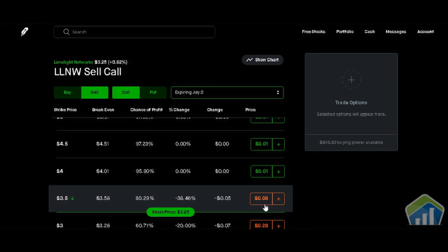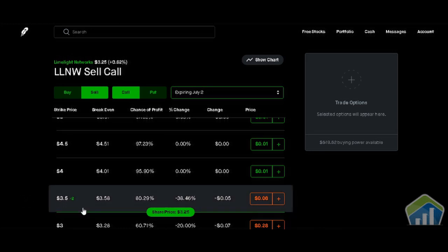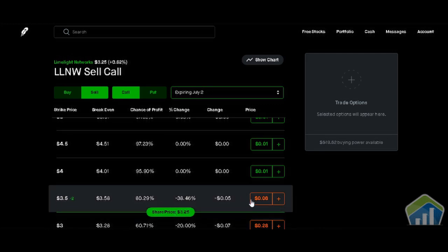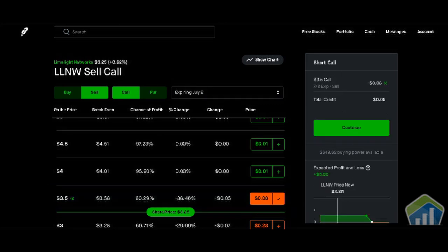If you already own 100 shares or more, you would just go over here, take a look at it, $3.50. Let's say you got it way below $3.25. Say you got it at $3. That's a 50-cent gain from $3 to $3.50, saying that you'll sell at $3.50. And click on the positive sign, and it's going to say short call. $3.50 call, -8 cents. Total credit received is 5.